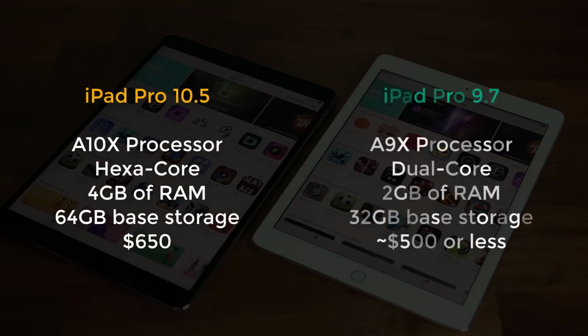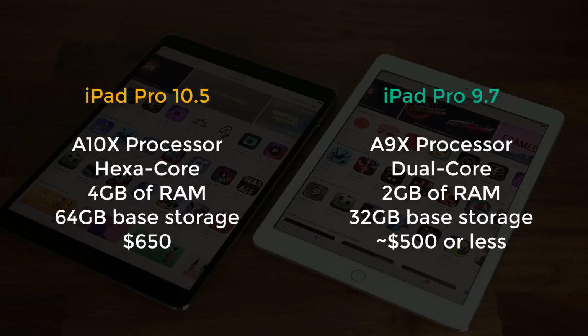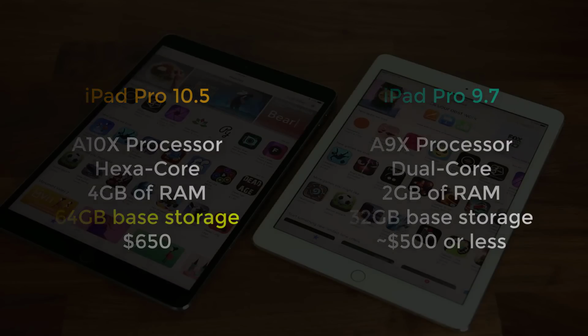The 9.7 Pro has a dual-core A9X processor, 2 GB of RAM, and 32 GB of internal storage for the base model. The increased base storage capacity is a highly welcome change. 64 gigs is twice as much as 32 gigs. And we all love media and apps, so the more the better.